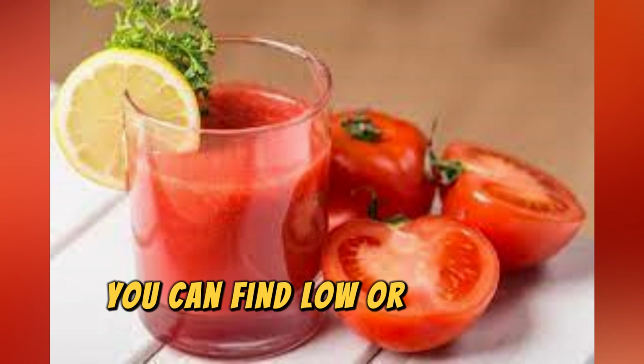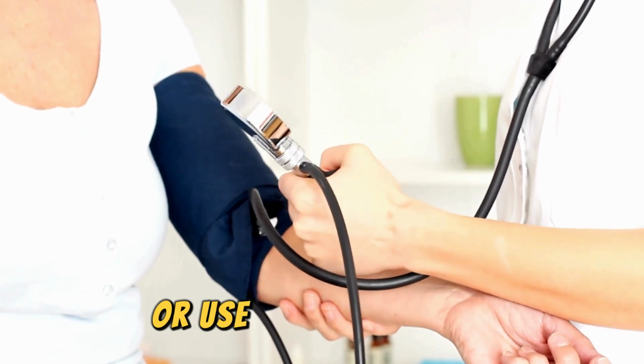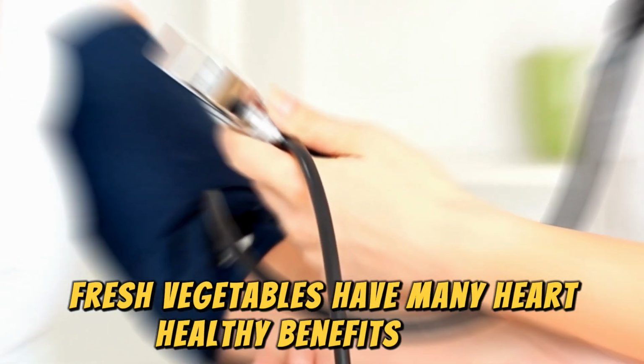You can find low or reduced sodium versions for most tomato products. To lower your blood pressure, choose these alternatives or use fresh tomatoes, which are rich in an antioxidant called lycopene. Fresh vegetables have many heart-healthy benefits.